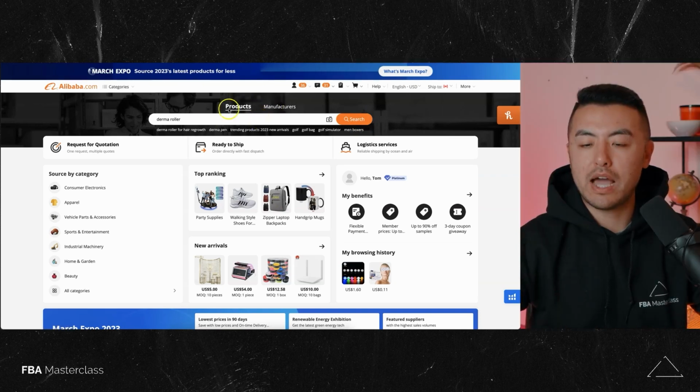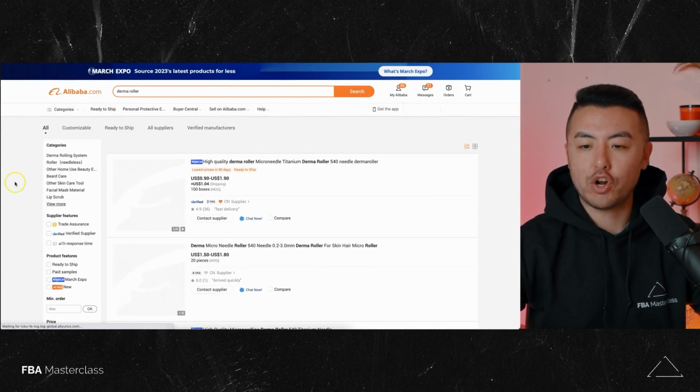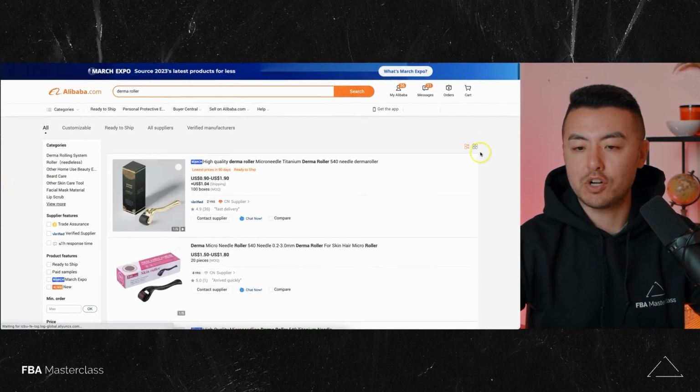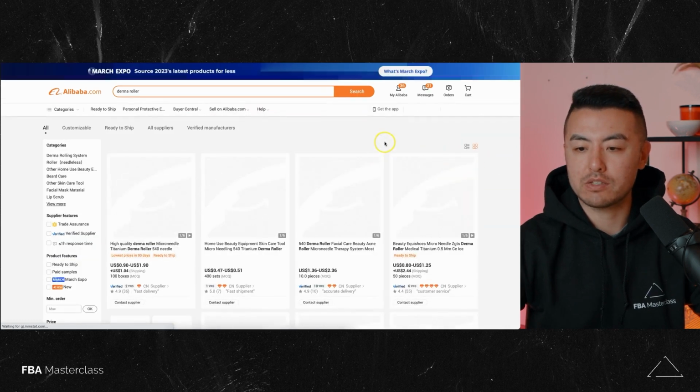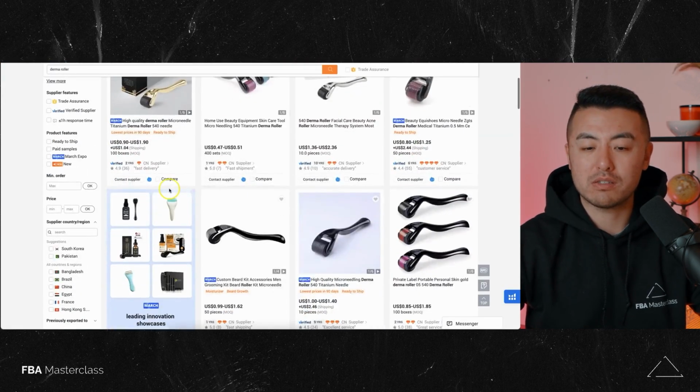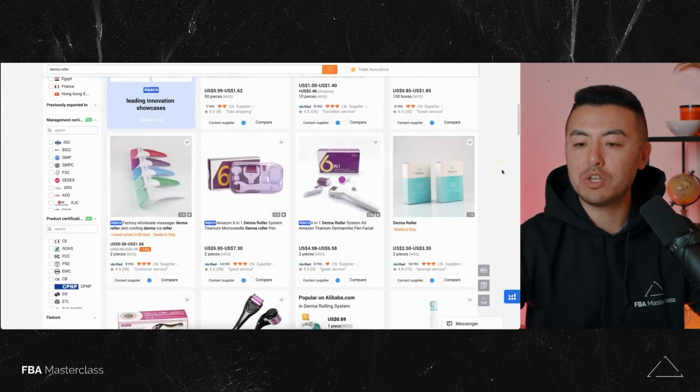Yeah, so let's say that we want to source Dermaroller. So we'd simply click on search, type that in. And then over here, you'll just get listings of Dermarollers, right? So you can toggle between this view, or you can toggle between this view. Either or, I like this view a little bit better because you can see a little bit more. But over here, as you can see, there are tons and tons of suppliers. So how do you narrow this down?